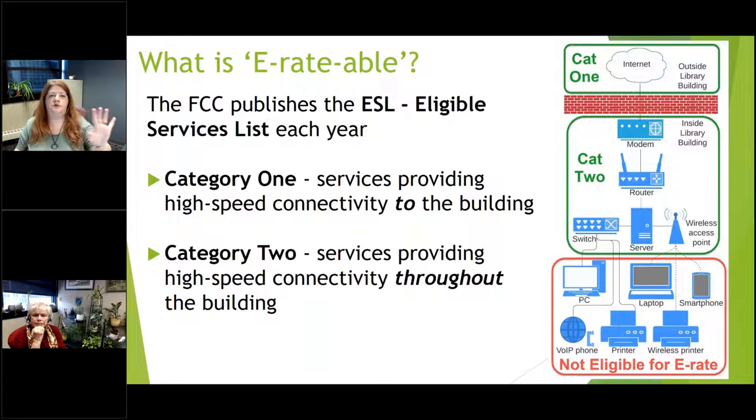Today, I'm just doing a quick overview of specifically what discounts you can get on the equipment that we're talking about you analyzing and inventorying today. And that is under what they call Category 2. Category 1, and you can see here my diagram, very similar to what Carson did and what Holly had. Your internet comes into the building, and that's your Category 1. And once it's inside the building, all of the things, the modem, the router, the servers, the switches, the wireless access points, that's all considered Category 2 that provides the service throughout inside the building.